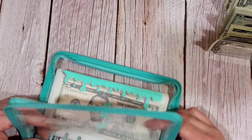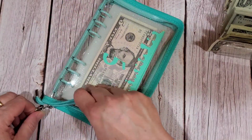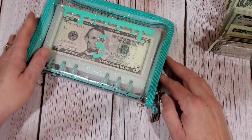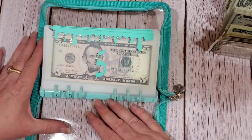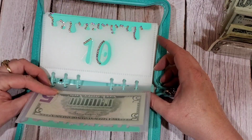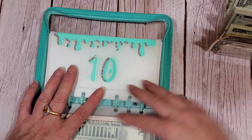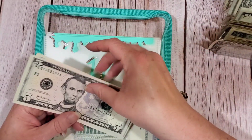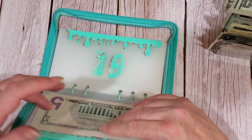And lo and behold, Erica, she outdid herself on these. I don't know if you guys saw her 100 saving challenge that she has now. It's just beautiful. I just want to pull this out more. There we go. Okay, so this is a 1,050 envelope challenge. And these go in increments of 5. So that's 5, 10, 15, 20, all the way up to 100. So we're going to put $10 in today. And we're going to put 15.